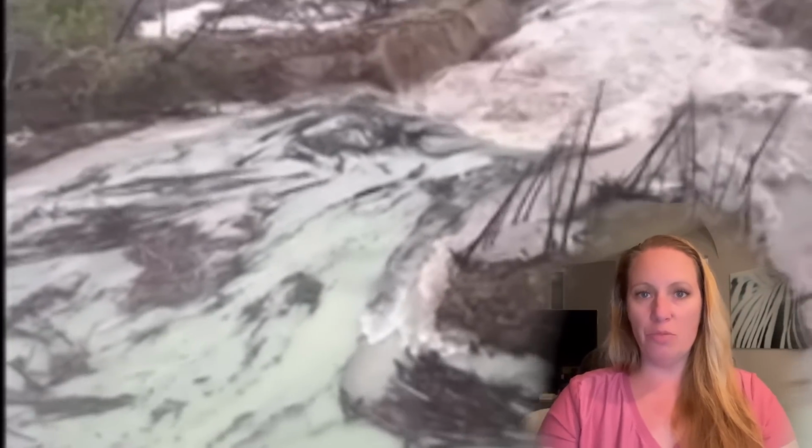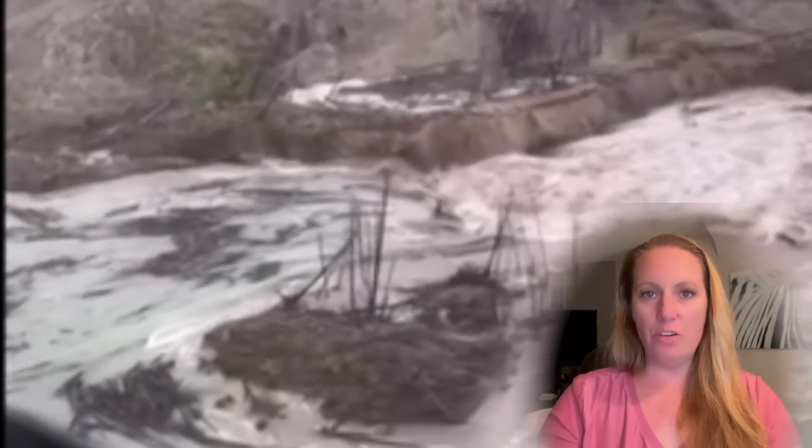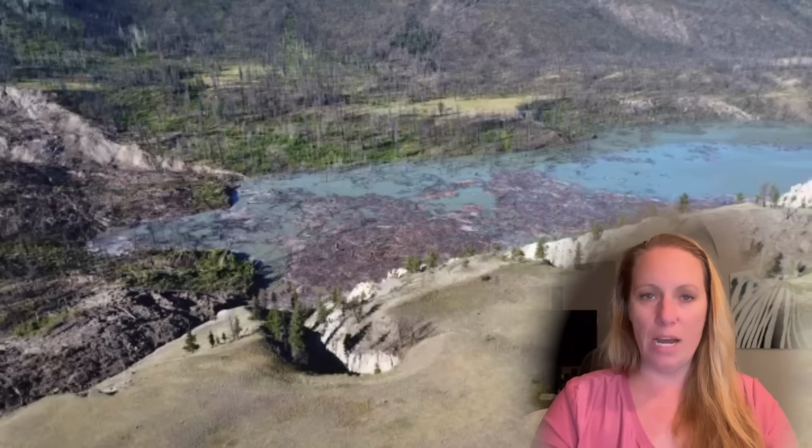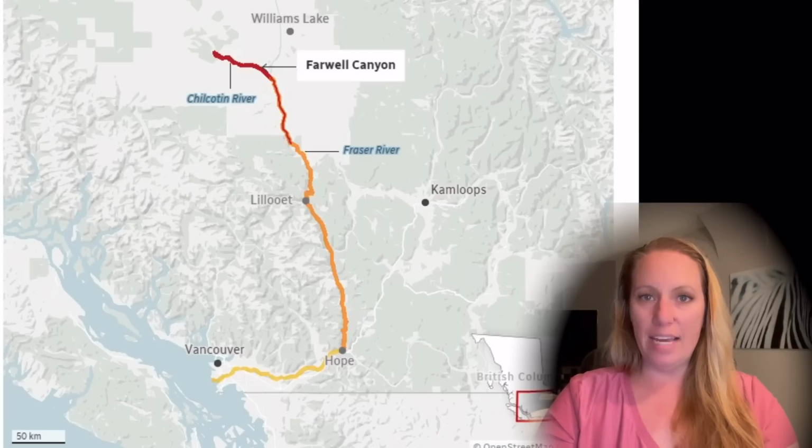That Chilkotin River landslide, that massive landslide, 600 meters wide and 30 meters deep, has been breached, and now all the debris, a lot of debris, logs and sediments and all that stuff was flowing down the Chilkotin River, and that Chilkotin River meets with the Fraser River.